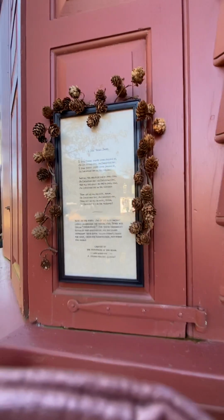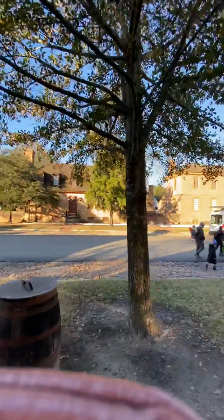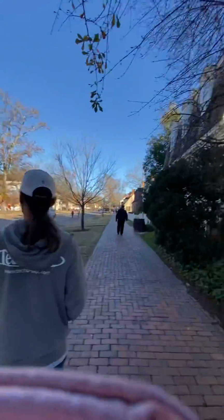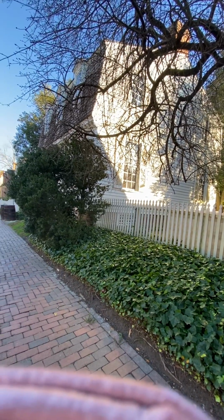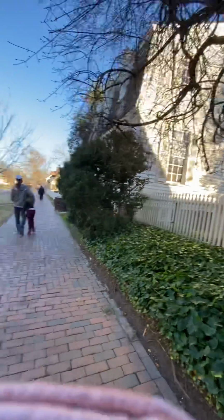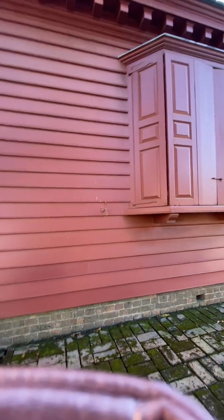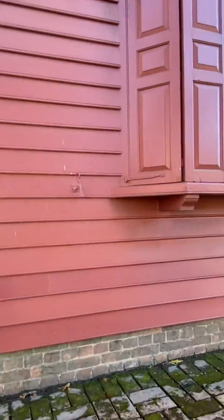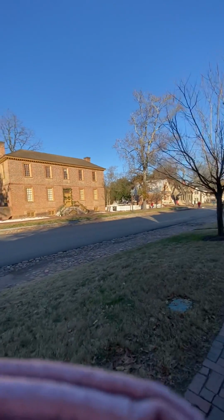We're getting there. Come on, Owen. That's some beautiful brick building. That's to tie open the shutters so they can keep them open when it's nice outside and they want fresh air in there. See the window? And that's a shutter. They would open the shutter and tie it onto the little thing so they could keep it open when it was beautiful outside. But it's cold today, so they don't want to open the window, right?